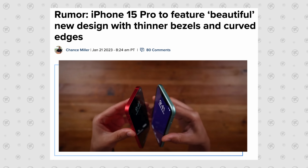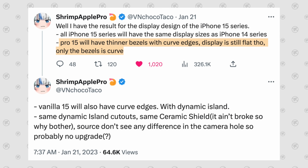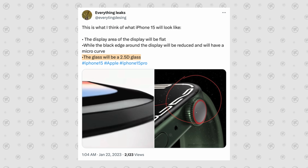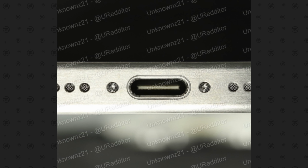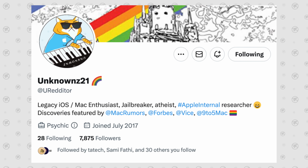The first change that I think everyone will notice right away is the new rounded edge design across the entire lineup, with a slight and subtle curve on both the glass itself and the metal frame, with more precise machining than ever before, so it'll be perfectly smooth and incredibly comfortable in your hands. And the best part is that the sides will still technically be flat, which we know from this real iPhone 15 Pro leaked image from Unknowns 21, which reveals the second big change.